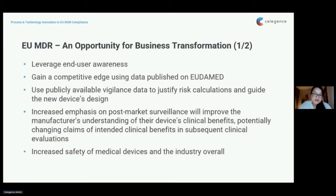To start with, you can leverage your end user. It is 2021. Your end user is educated, is curious, and has access to a lot more resources and information that they did not before. Users have increased awareness of the device status, how long the device has been on the market, if it was ever recalled, were there any field safety actions against it.